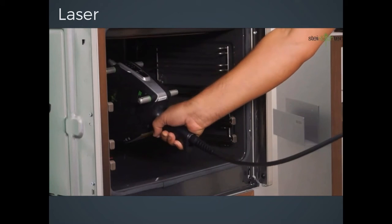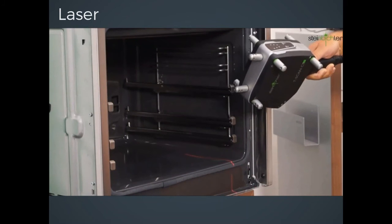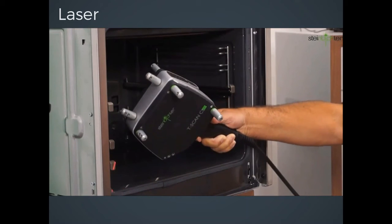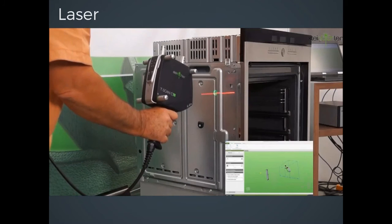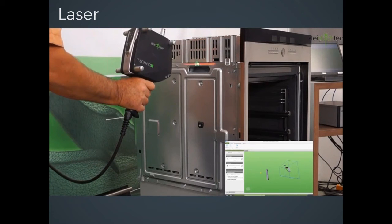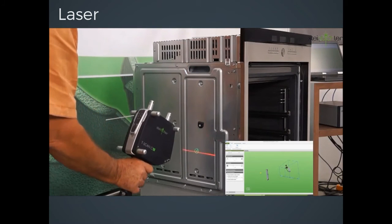A structured light scanner, on the other hand, would probably need some sort of surface preparation, whether we spray it with sort of a talcum powder spray that lightens up the surface and dulls the surface. The laser scanners typically do not need that sort of surface treatment, so in that regard they're a bit more convenient. Also, laser scanners excel with larger parts.